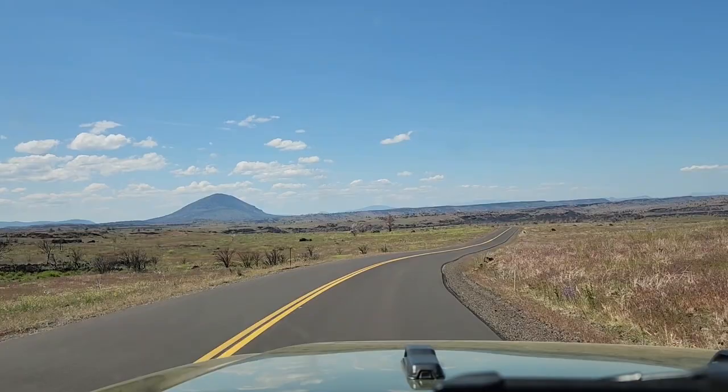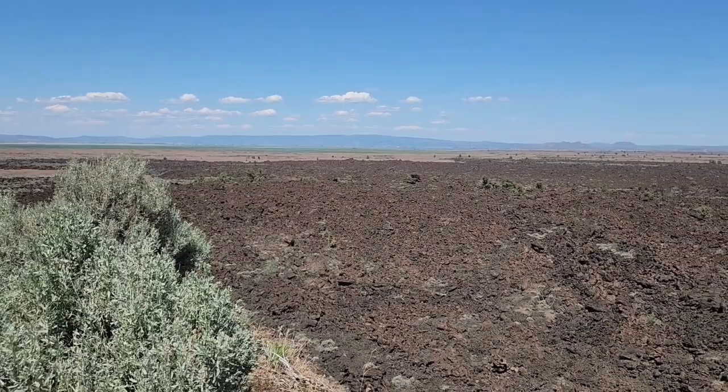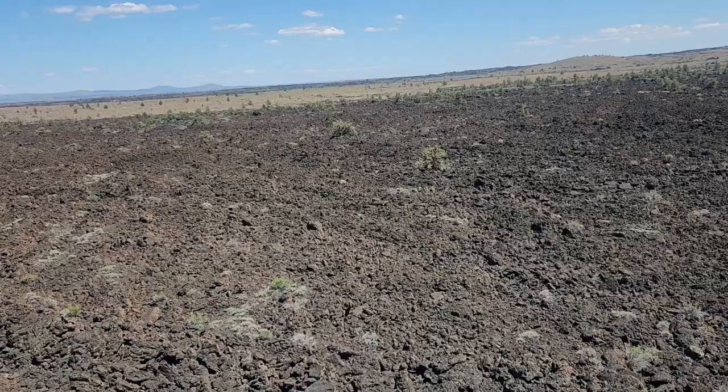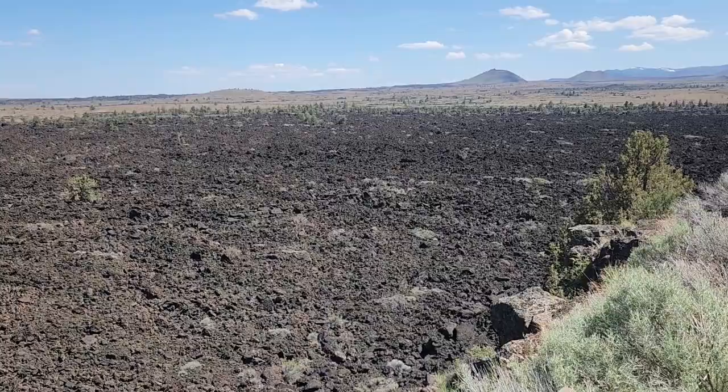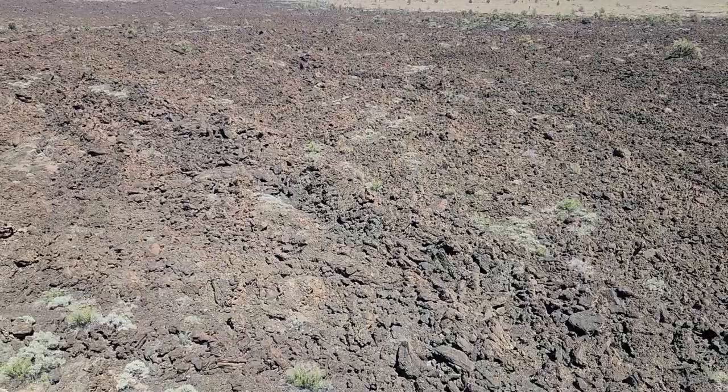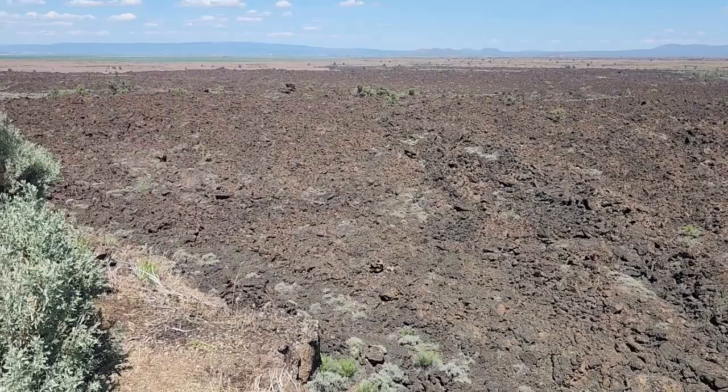So this is an overlook or a vista spot as I'm leaving Lava Beds National Park. And it's just amazing the lava that is down there on the ground. It's just truly phenomenal. If it wasn't against federal regulations to fly a drone in national parks, I'd pop mine up, but it is, so I won't.